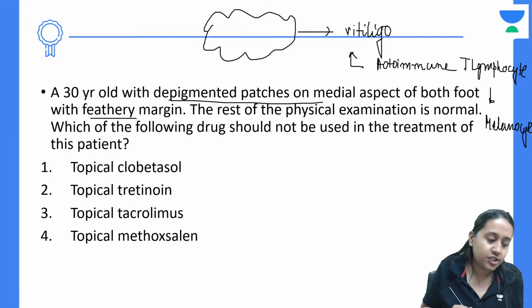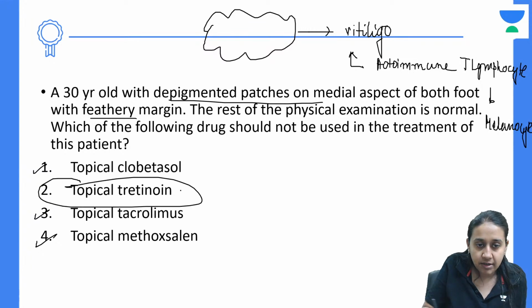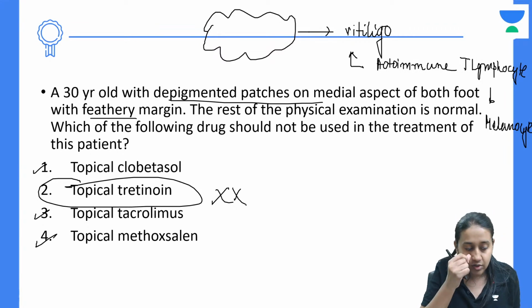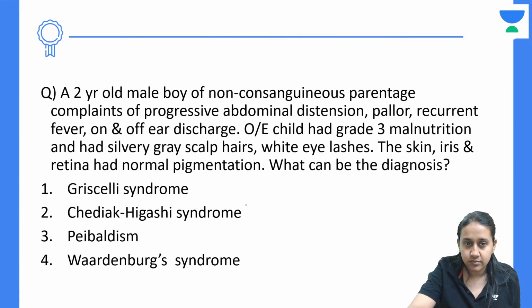So for treating this condition, you need to give immunosuppressive drugs. All of them are immunosuppressive, that is topical steroids, topical calcineurin inhibitors, topical psoralens, but retinoid, which is a keratolytic drug, is of no use in these individuals. Clear? So the correct answer is option number 2. Next question.